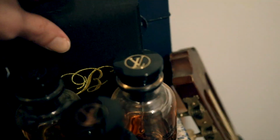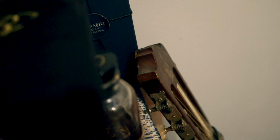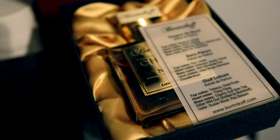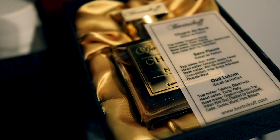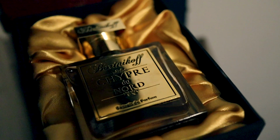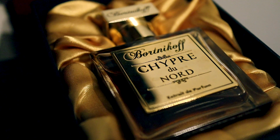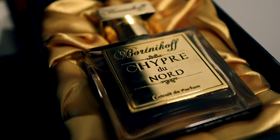Bortnikov, Chypre du Nord, I believe it's a really nice Chypre. I'm not massively into Chypres. I have just like the two really in my collection. So it's this one and the Mai by Vogue. But this is a really nice fragrance actually.